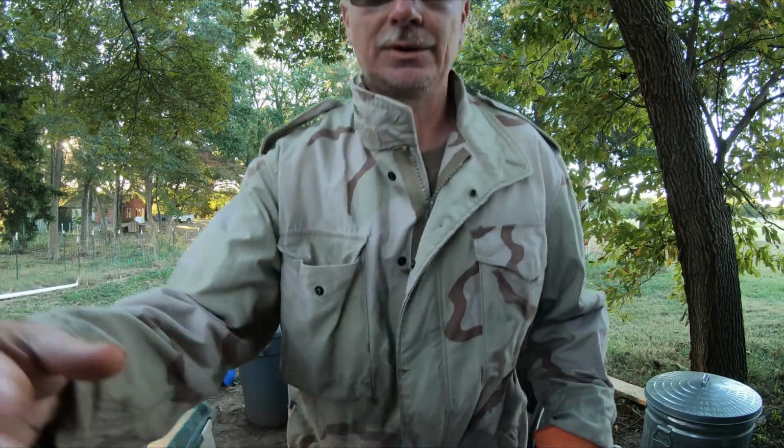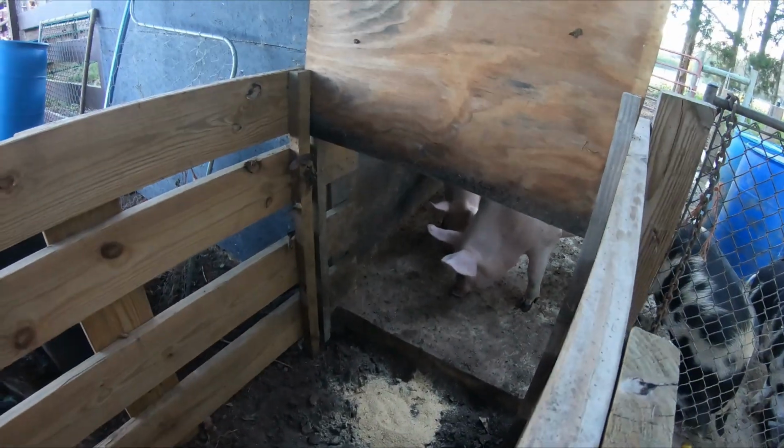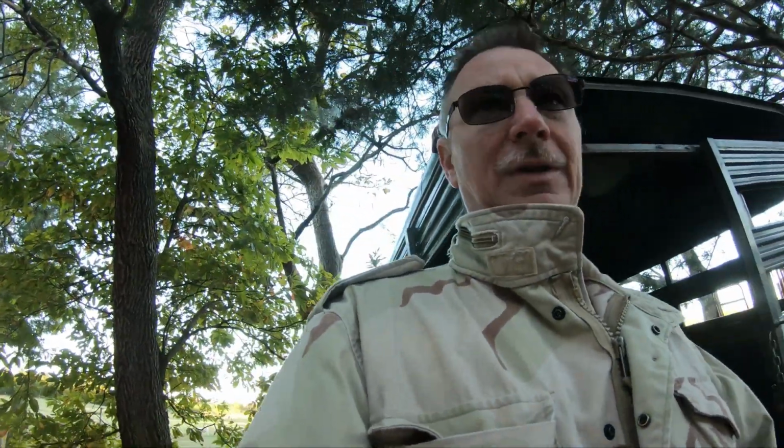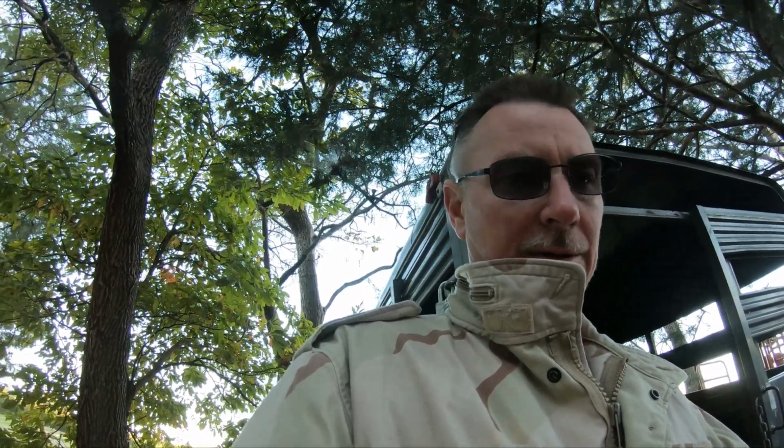Let's see what we got going on here. I've had a couple of them in here, but they got out. So here's the feed. There's the pig. There's a little bit of a lip there that I had to fill in with the hoe just now so it won't be scared to go in there.